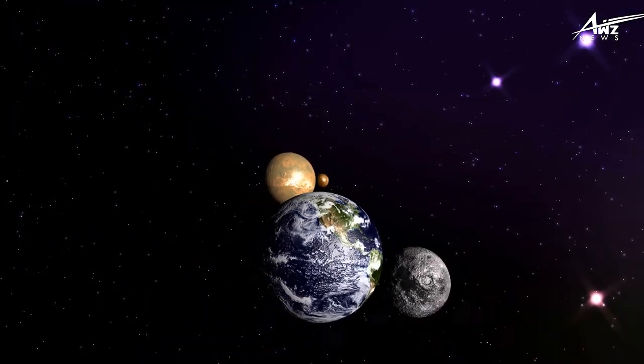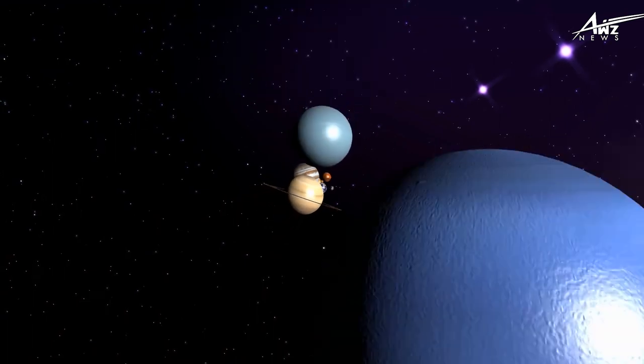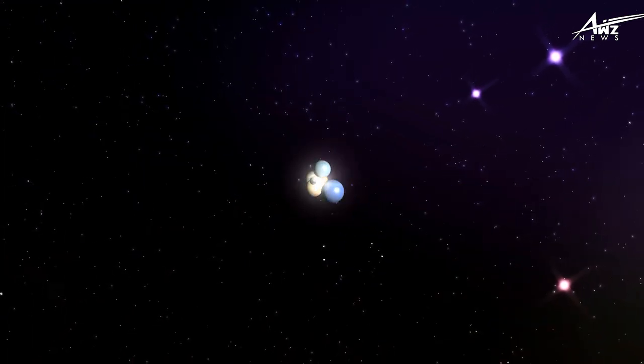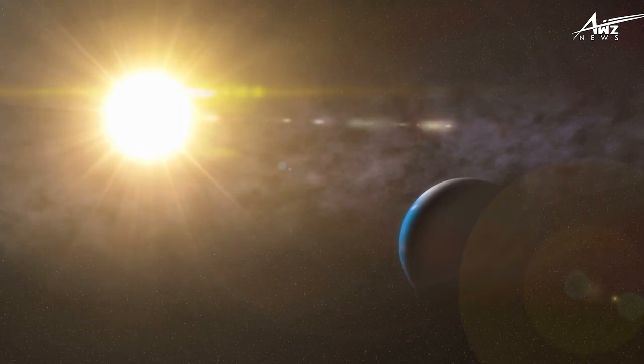Saturn. Saturn is distinctive in our solar system because of its brilliant, intricate system of ice rings. While the rings of the other large planets are impressive, none compare to those of Saturn.